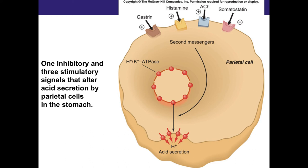Oh, statins. Statins are a little bit different. Statins actually help to lower cholesterol as well. Endostatins, this is a little different. Somatostatin. Yep.